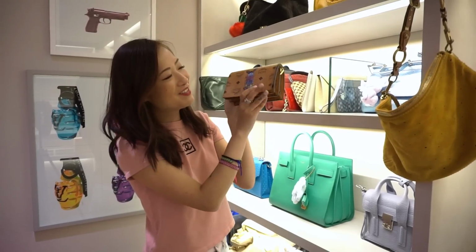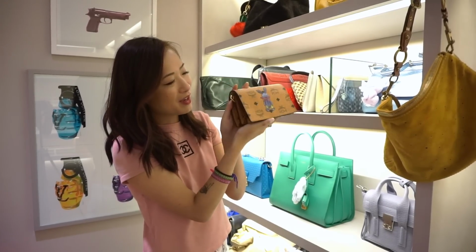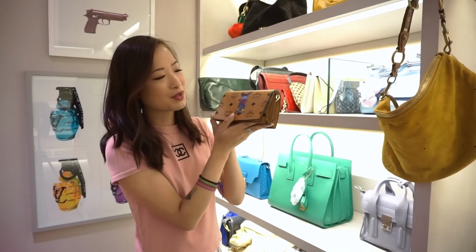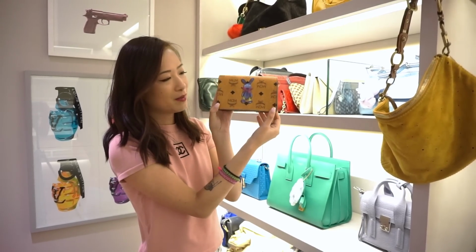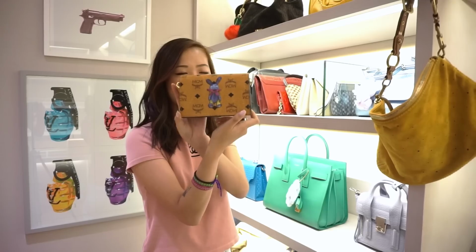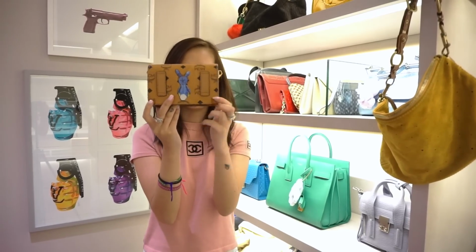This one, I love this one. This is a little MCM bag. How cute. I left it here because it's super impractical. It does not fit my phone, so it doesn't really fit my lifestyle very much. It doesn't fit very much at all, actually. But I still love it. It's so cute. It's got a bunny on it, and there's the back of the bunny at the back.